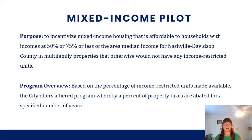So why a Mixed Income Pilot? The purpose is to incentivize mixed income housing that is affordable to households with incomes at or below 50% of area median income. These units will be located in multifamily properties that otherwise would not have any income restricted units. Based on the percentage of income restricted units made available, the city offers then a tiered program whereby a percent of property taxes are abated for a specified number of years.